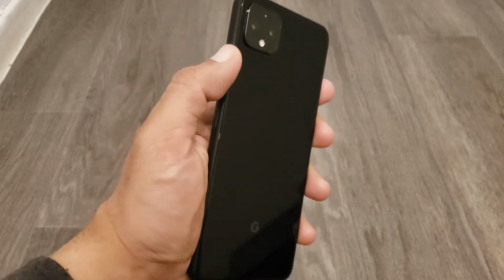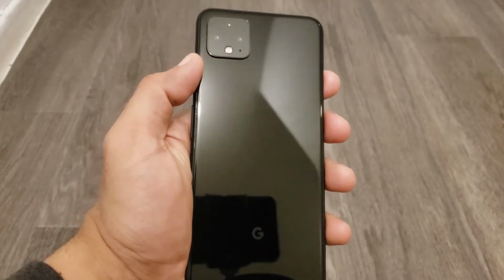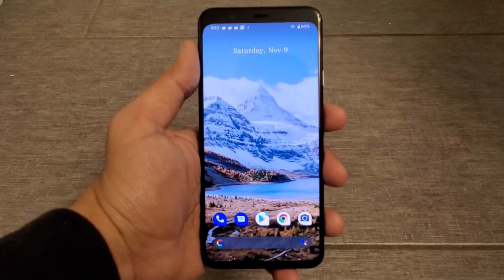The phone also has matte black aluminum rails around it, allowing for better grip. This is probably the best build quality of any Google smartphone. The buttons are all on one side of the phone, making one-hand use easier.